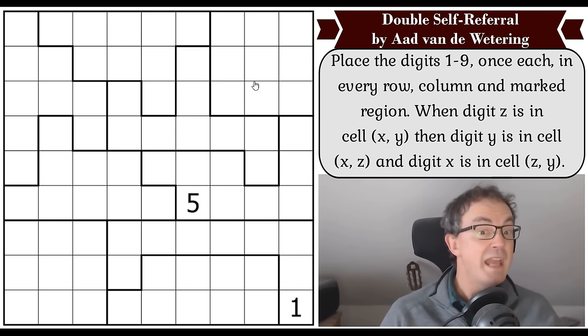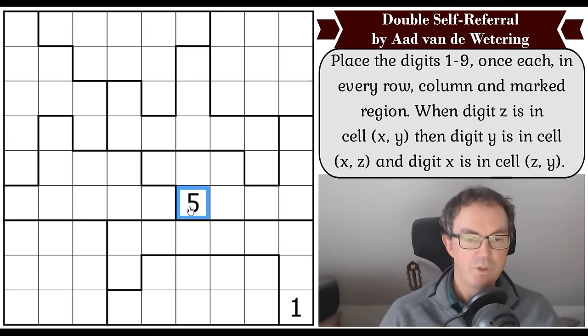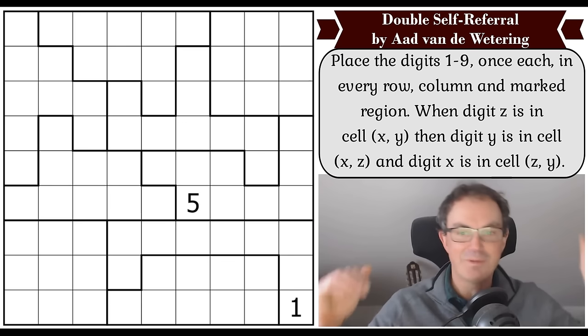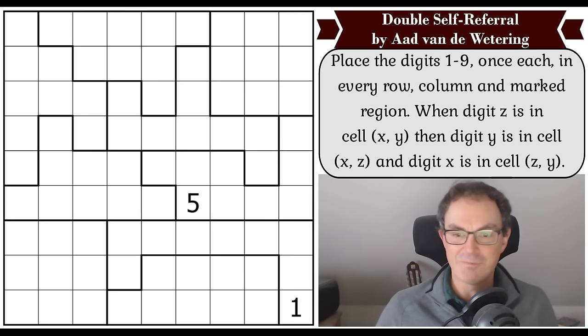But the extra rule here, you can see we've hardly got any given digits at all, so we're not going to be able to solve this as an irregular puzzle unless there is an extra rule. And the extra rule is that when digit Z is in cell (X, Y), then digit Y is in cell (X, Z), and digit X is in cell (Z, Y). I haven't got a clue what that means, but when we actually do the rules properly, we will think about what that means. You should be able to see it on your screens now and dive into the puzzle if that is your bent.